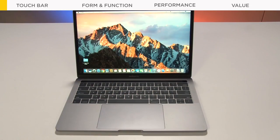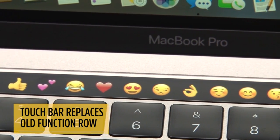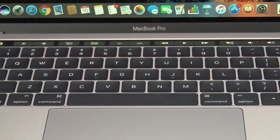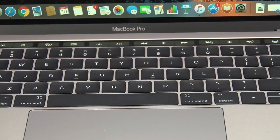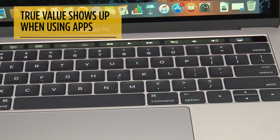The Touch Bar on this $1,800 MacBook Pro is unlike anything you've seen on a laptop. It replaces the boring old function row with a color multi-touch display. This mini screen lets you access all the usual controls, like brightness and volume, as well as Siri, but the true value shows up when you start using various apps.